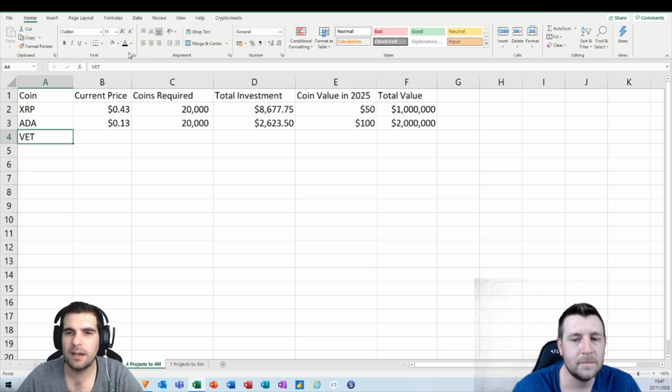So VeChainThor is what they've called it, and it's a dual token system. They have the VET token and the VTHO token. Okay, VTHO is the fuel that you use on the network. So every time you want to create a block, it will cost you VTHO, and VET is the token that is used as the currency. Okay, and you stake VET in order to generate VTHO.